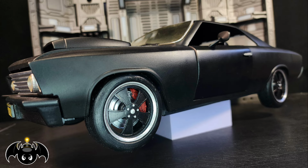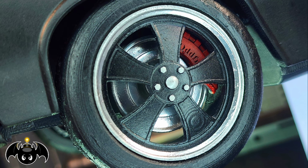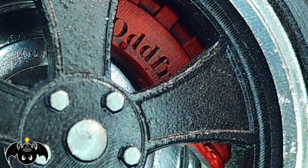What I also like is the detailing in the wheels. You got that black rim with those little touches of metallic silver. Again, all this is hand painted, so you might see little nicks and things like that throughout this video. But I also love minor details, like if you look inside the brake calipers, you got the Odd Frog name in there. I think that's pretty subtle and a very cool little Easter egg.